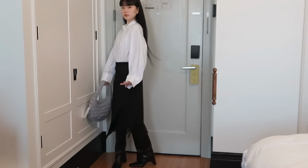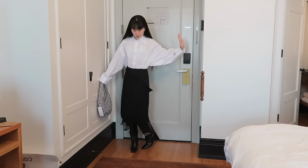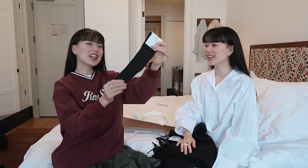Oh my god. I got this skirt, cutie. It's actually the same material as the jacket that you got, but then it has a tassel here. And it's a wrap skirt. So unique. Red stockings with black Mary Jane shoes. Oh my god. That was so cute. And then she got us socks.